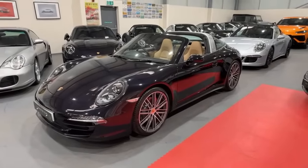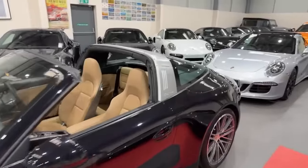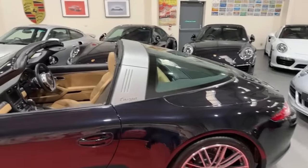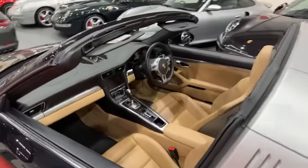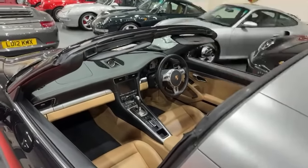Targa. I mean, look, this is such a beautiful design, isn't it, for the 991 generation. They just went back to that iconic 60s style, albeit in that modern framework. And again, just showing the differences. Look at that interior, completely different. That sport steering wheel, I love that wheel.